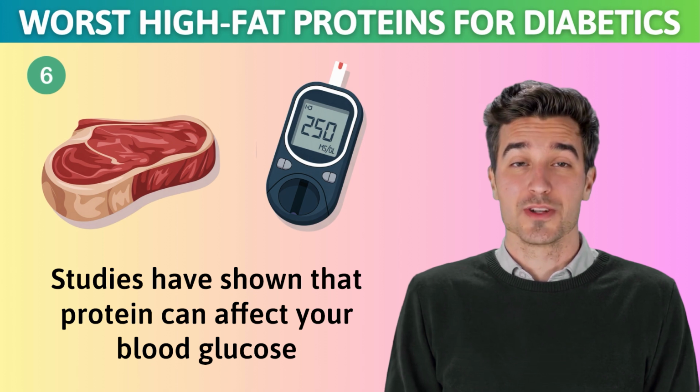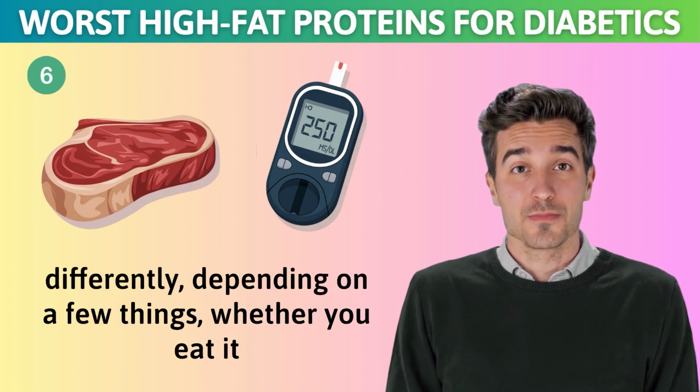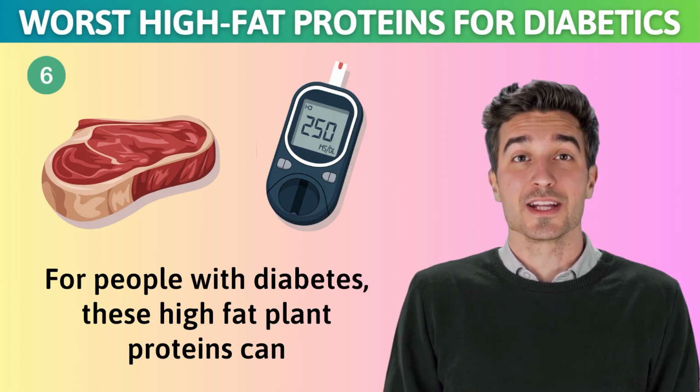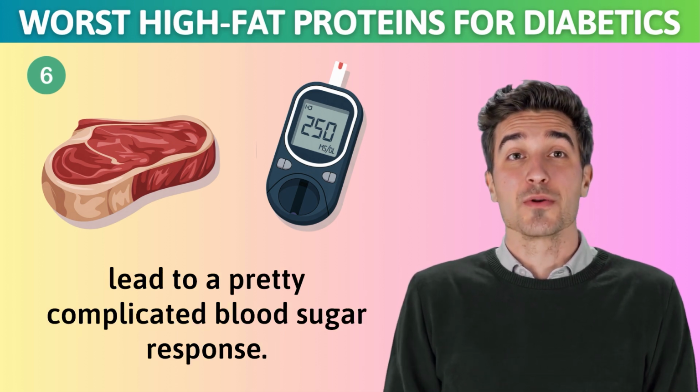Studies have shown that protein can affect your blood glucose differently, depending on a few things: whether you eat it with or without carbs, and also how much fat is involved. For people with diabetes, these high-fat plant proteins can lead to a pretty complicated blood sugar response.